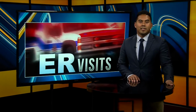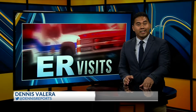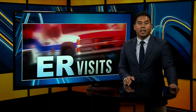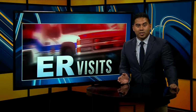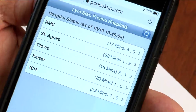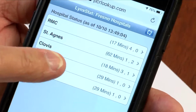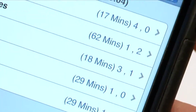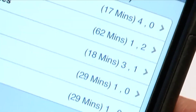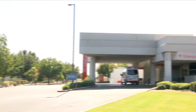Dennis. Alex, right now is especially a tough time in hospitals with the flu sending so many to the ER. Over the years, the county's public health department has rolled out several new procedures, even getting their crews a new app. Like RMC currently has 4 ambulances at the hospital. We're looking at the LinkStat app. To the left, the hospitals. The right, how many ambulances are already there and how many are on the way. Also, how long the first one has been waiting.